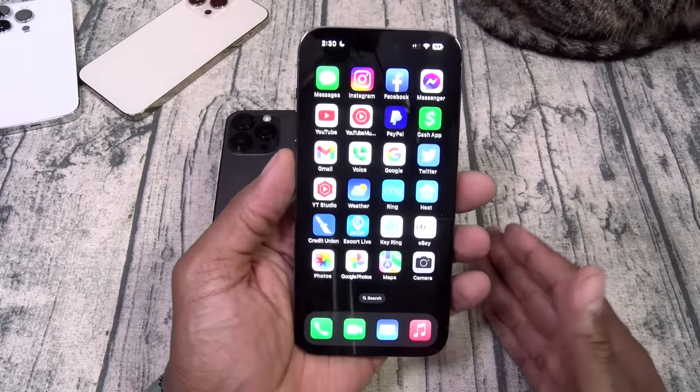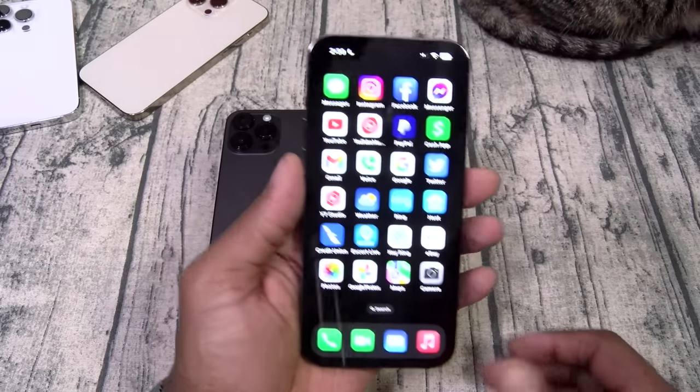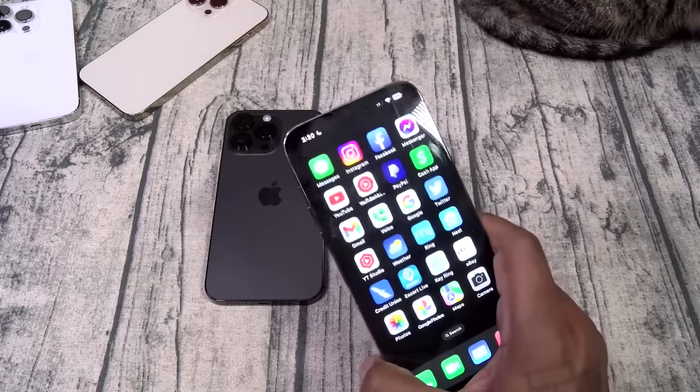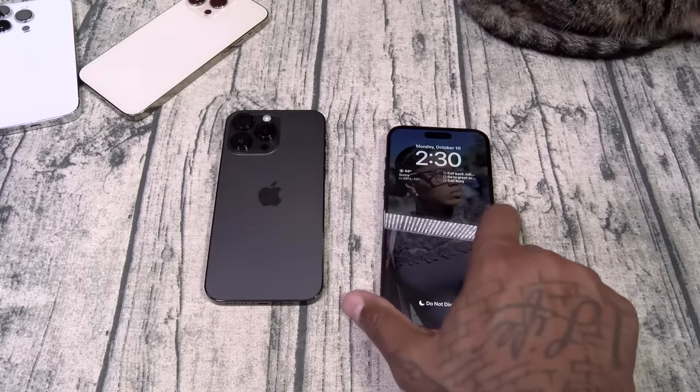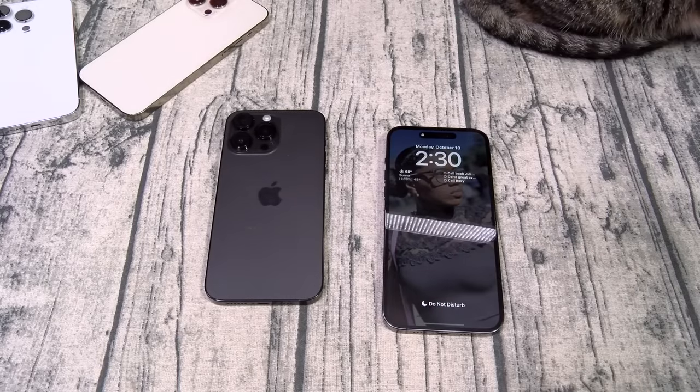Now, I'm going to do a little test in a second. When I do the speakers, you'll see the display also. Okay, so the display, c'est bon. That's my Italian again. Next, let's talk about always on display.